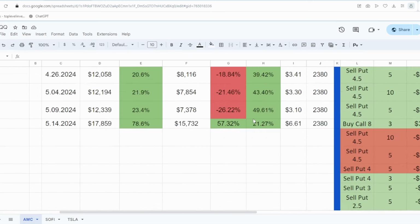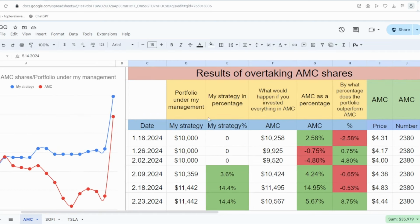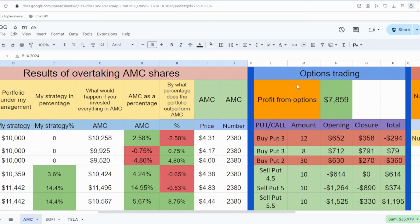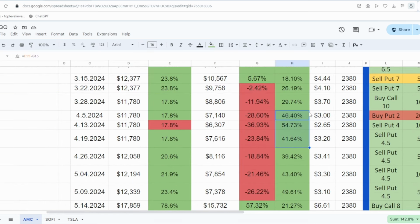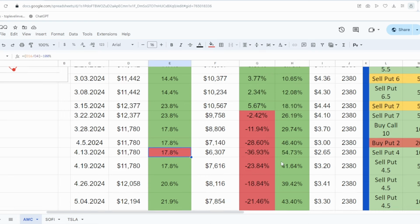Now let's summarize. The most interesting part is how much my portfolio is outperforming these stocks. I started this experiment with $10,000. My goal is to outperform AMC stock using complex combined strategies including puts, calls, and stock purchases. You can follow this experiment in my AMC playlist, where I record every video. Over time, my portfolio has consistently outperformed AMC stock, sometimes by as much as 50%. For instance, when AMC stock was down 36%, my portfolio was up 17%.